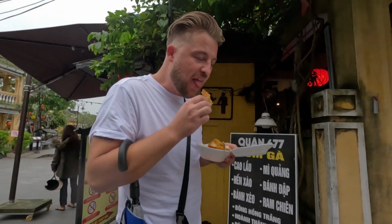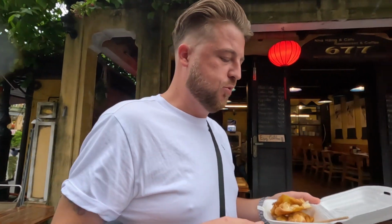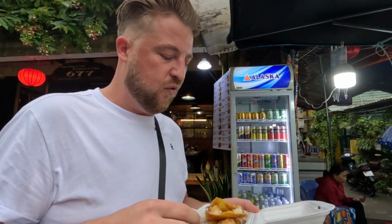I probably won't, that's all I'm gonna eat of that because I've got lots more food to eat. I'm getting really full up. Nothing's gonna stop me though. I'm gonna try all the food, everything.